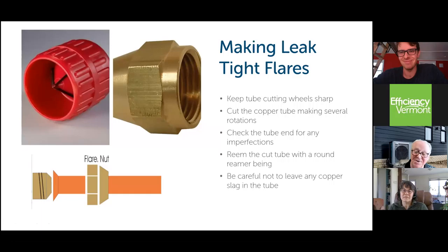To make a leak-tight flare is really an art. It's not that easy. It takes some time and it takes some care. You want to keep your cutting wheel sharp. You want to cut the copper very slowly. You don't want to try to cut it too fast. You don't want to bend the ends in, because then you have more to ream afterwards. Take your time with a sharp wheel. Check the tube for any imperfections right away.